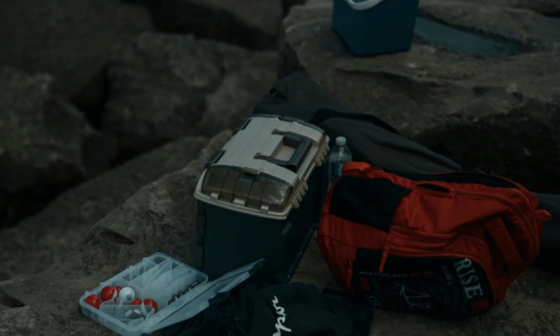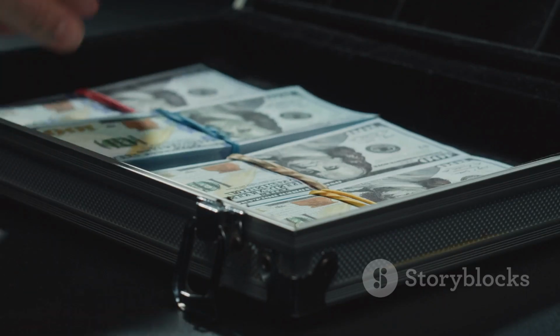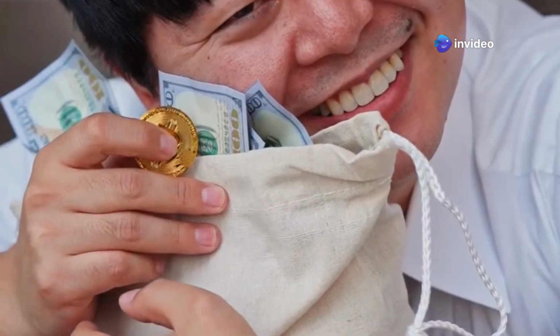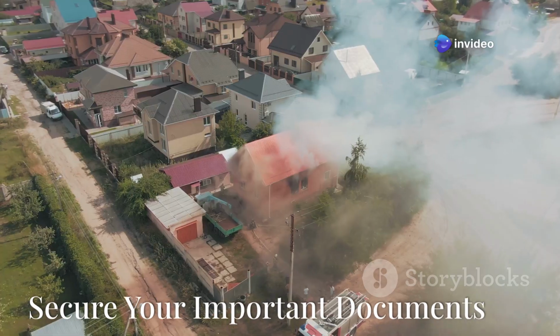A waterproof container in your go bag or a hidden compartment at home are good options. Cash is king when digital systems fail. Having small bills on hand can be a lifesaver.